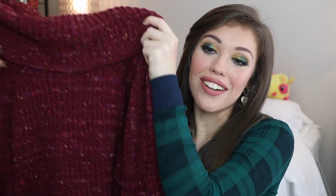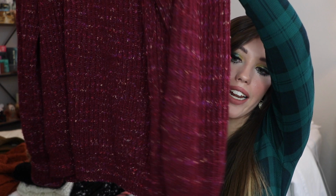So here is the tunic. This is from Free People again. I got it in a size extra small for this one because it runs very oversized, but it is this kind of like acai dark purple color. I swear it is my favorite thing that I own right now. I love it to literal pieces. It's very heavy. I've got the sleeves cuffed just because I like it that way.